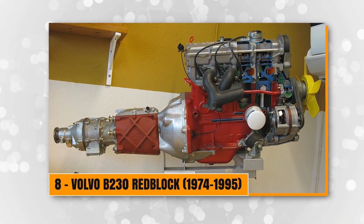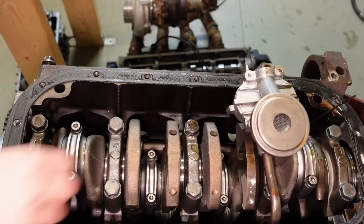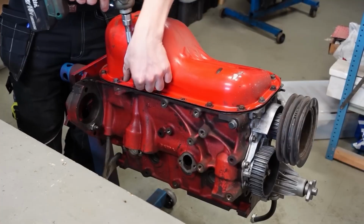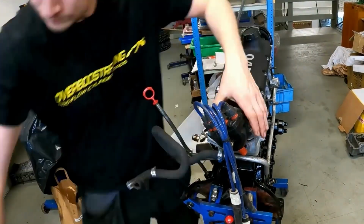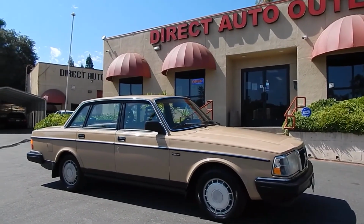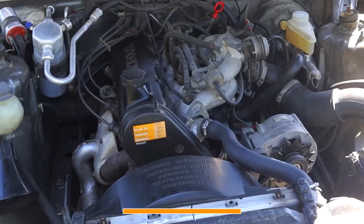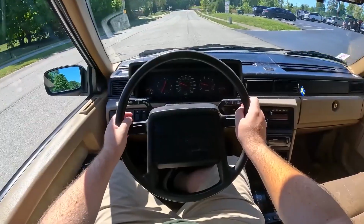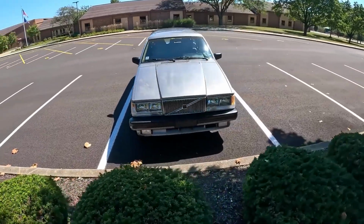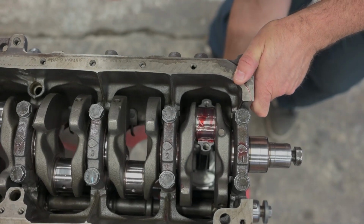Number 8, Volvo B230 Redblock, 1974 to 1995. The Volvo B230, affectionately known as the Redblock because of its distinctively painted block, is the four-cylinder engine that refused to die, even when Volvo owners tried to kill it through neglect. Found in the 240, 740, 940 series, and even some 850s, this 2.3-liter inline-four produced a modest 114 to 153 horsepower, but horsepower was never the point. Survival was. Ask any Volvo mechanic about the Redblock and you'll hear the same stories.